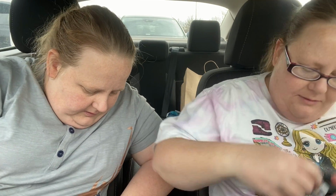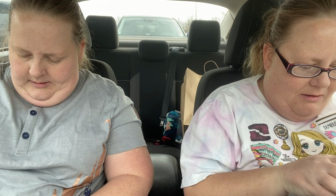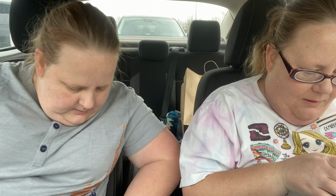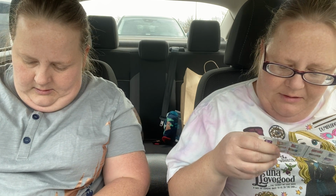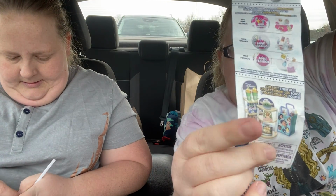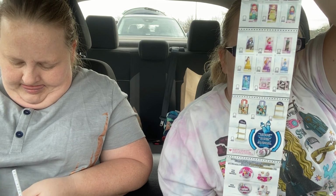Ooh. Look at the checklist. There's a lot of cool things you can get with these ones because they're Disney ones. Will we be collecting them? Maybe. Yeah, you got the collect them all. So you got the display end caps thing. So she got that. So here are a few of the things you can get.